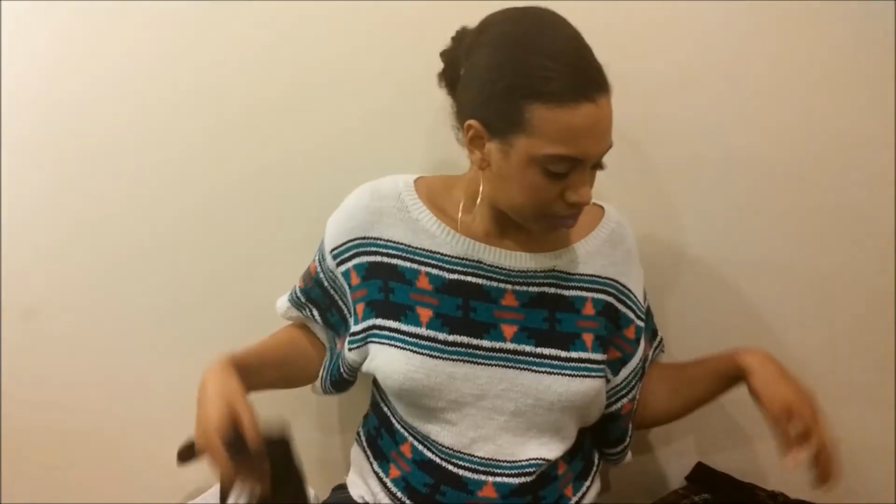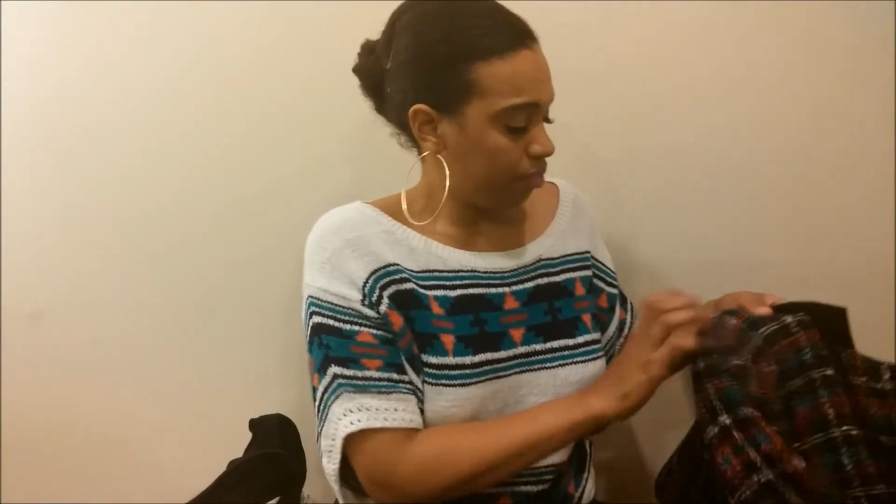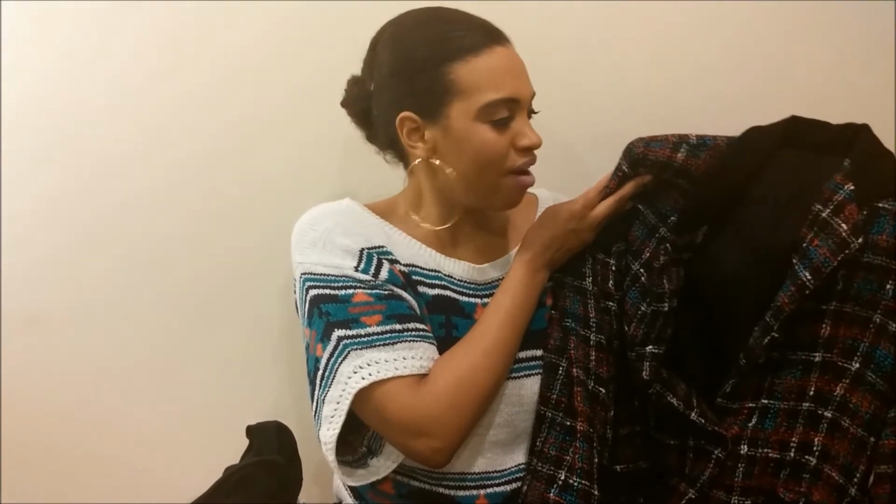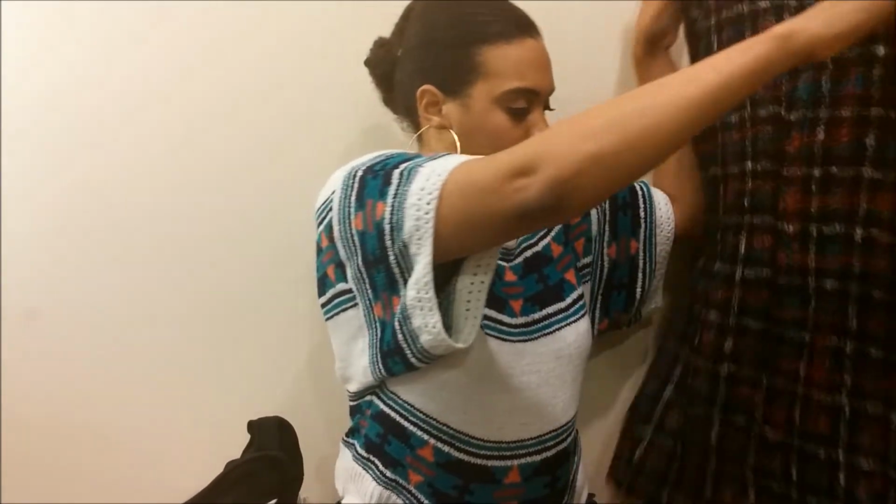And then the next piece that I picked up was like a blazer slash jacket. It's nice and long, it's thick. It does have a lot of colors on it, but it reminds me of that ugly, cute, Christmas sweater that you wear, and I think that I can turn it into a staple piece.